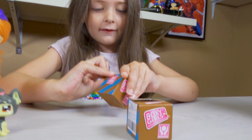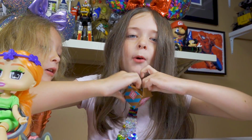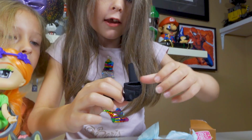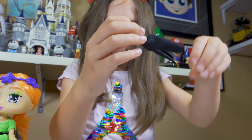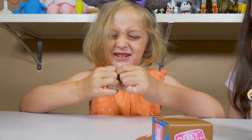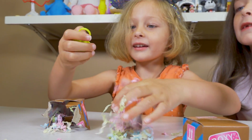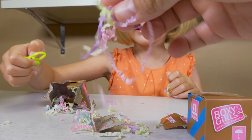All right, Emily, you want to open up a couple first? Ooh, I'm ripping the box open. Oh, no. What did she get? She got pants. Nice, you got some new pairs of pants. Okay, let's see what's in this box. I'm ripping it open. Oh, wow. Well, that's cool. Purse. Look at all the stuff that was in it, too.